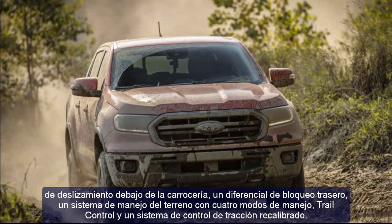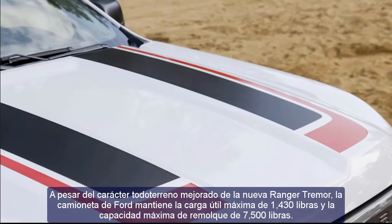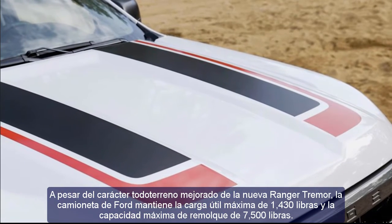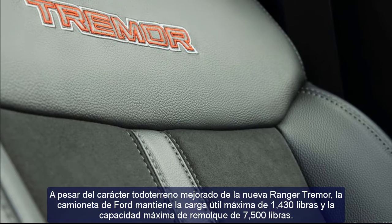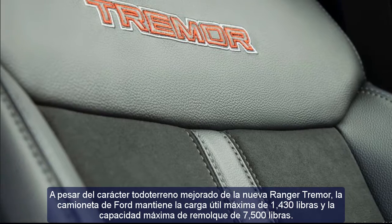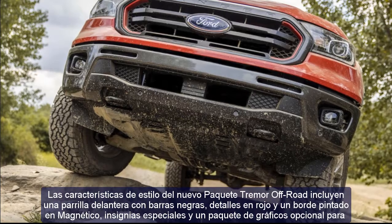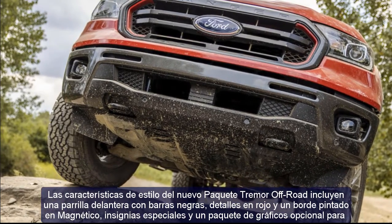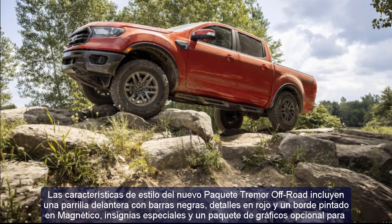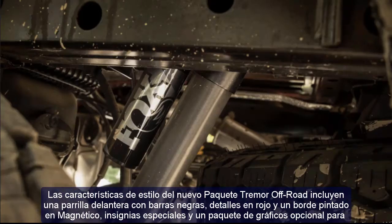Power continues to come from Ford's 2.3-liter EcoBoost 4-cylinder engine, which produces 270 HP and 310 lb-ft of torque and is paired to a 10-speed automatic transmission and a standard 4x4 system with a rear locking differential. The new Tremor off-road package is now available on the 2021 Ranger XLT and 2021 Ranger Lariat models with the Supercrew 4x4 configuration and is priced at $4,290 MSRP. The first examples of the 2021 Ford Ranger Tremor will enter production early next year.